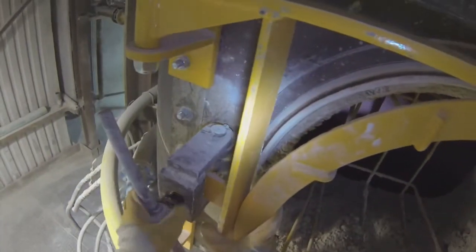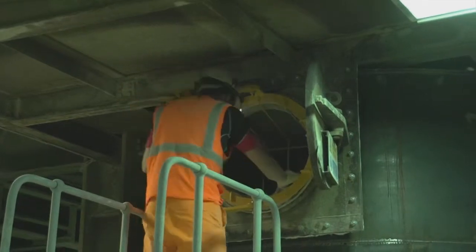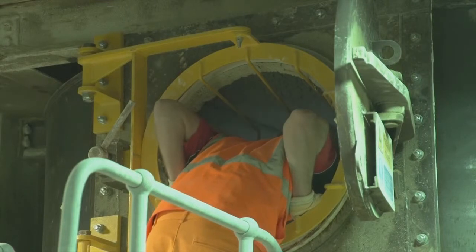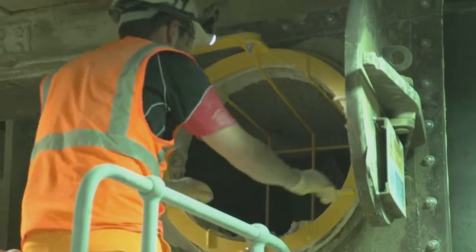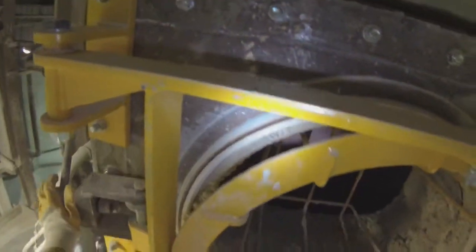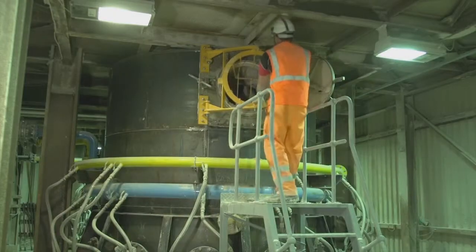The risks associated with looking inside the kiln: there's obviously the fall risk, which has the impact associated along with it, which could cause damage to the body, but there's also dangerous gases inside the kilns, and there's also the heat factor and the chance of suffocation inside the kiln. There's also a lack of egress out of the kiln as well. It would be very difficult to get someone out if they actually fell inside.